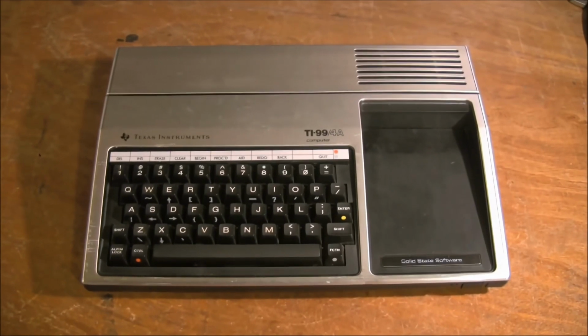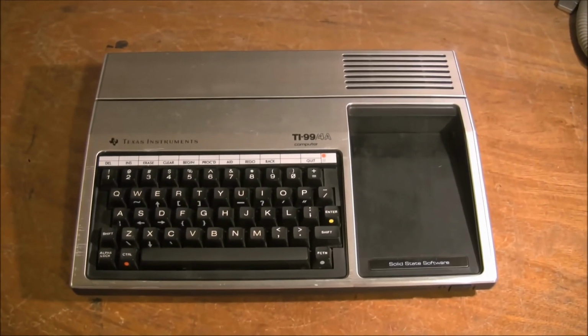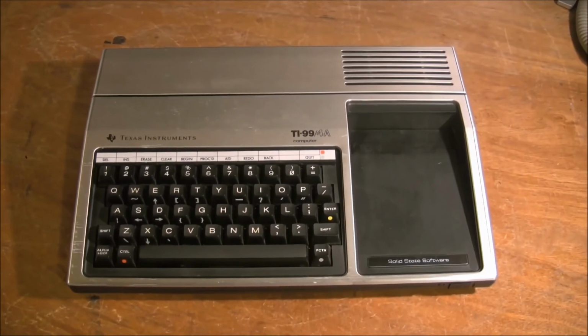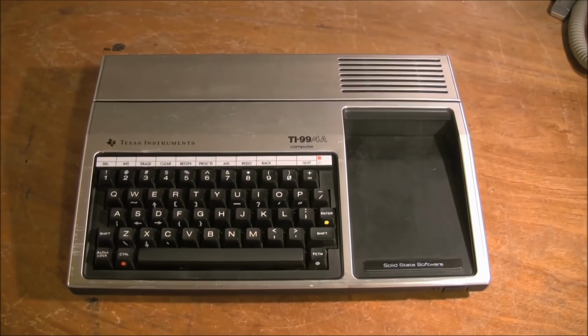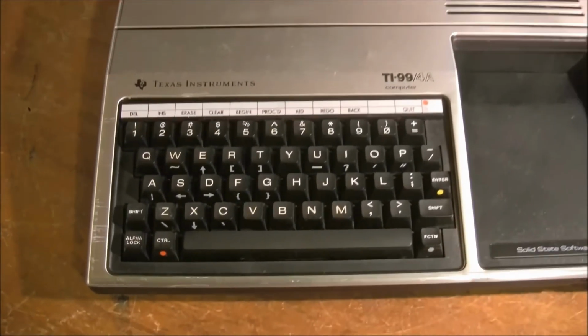As you can see, it's quite an attractive case. I like the black and silver livery. That silver is actually aluminium, which gives it an aesthetic edge compared to the cheap plastic look and feel of other machines going for the same market, like the VIC-20, say.